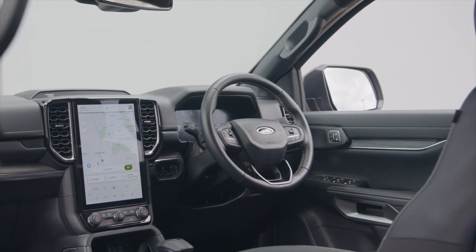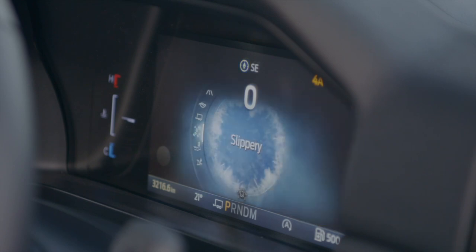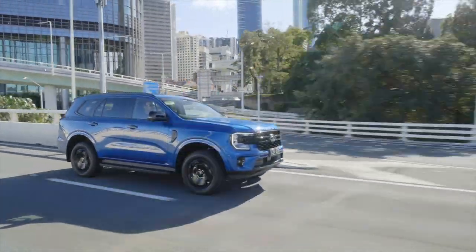So is the Everest capable off-road? Absolutely. I guess if someone sat me in the driver's seat without turning my head around to know that I'm in an SUV, I really couldn't tell that I was in an Everest or a Ranger because they are so similar. Basically identical. If you were sitting in the driver's seat, the only way you could tell would be from the infotainment system and the cluster in front of you, because of the images on the terrain management control and things like that. So it definitely feels like you're driving a Ranger from the front point of view.